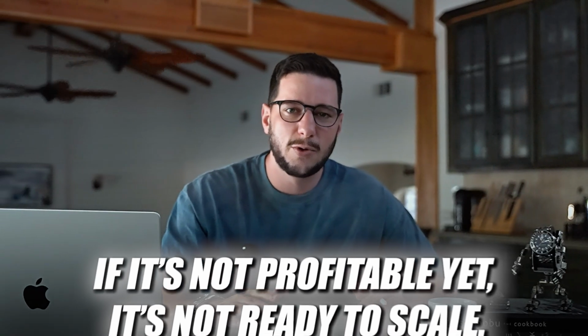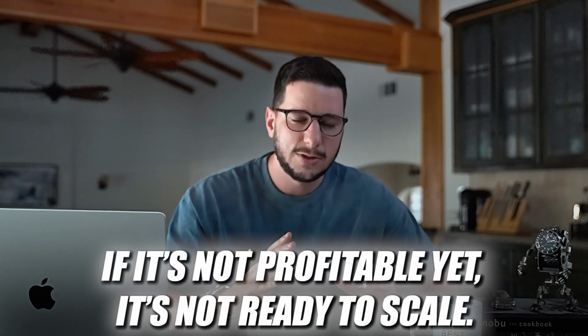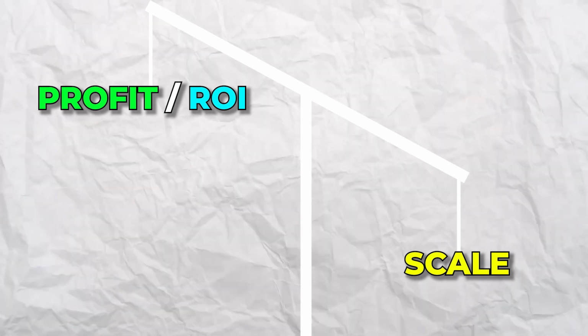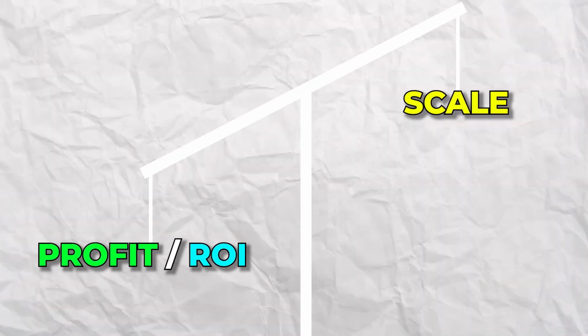So very, very important to understand, do not force scale if the profitability is not there. Google is infamous for wanting to spend your money, and it will spend your money a lot of times, especially on the other campaign types like PMAX shopping. But one of the things that you have to understand is ROI and scale are on two opposite sides of the teeter-totter. If ROI isn't high enough for scale to increase and you increase scale, it's just gonna drop ROI because it will spend your money. It just won't do it on profitable traffic.